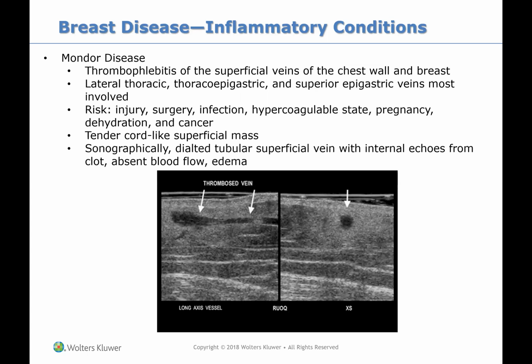Mondor disease is interesting. It's where you can get thrombophlebitis of the superficial veins of the chest wall and the breast. So if a patient has a hypercoagulable state or some kind of blood clotting disorder, if they're dehydrated or they have some sort of cancer, they could potentially get small thrombosis in the superficial veins. What they're going to feel like and look like are tender cord-like superficial masses.